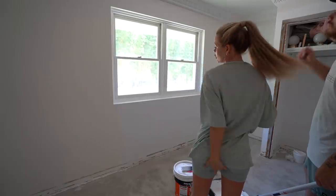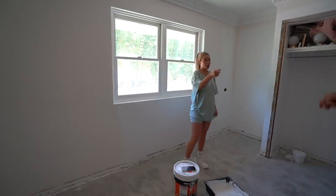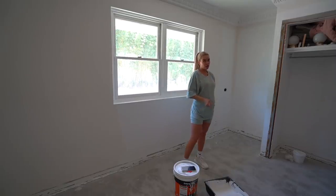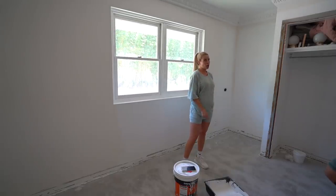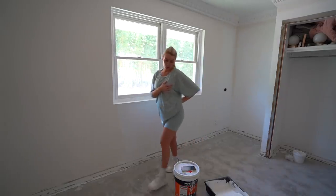So what do you want me to do when I'm done? Keep painting. Another coat? Well, I've got to coat in first and then you can do another coat. I can paint this ceiling. That ceiling out there? No, you don't care about it. Why? Trust me, your arms will fall off. But what can I do?